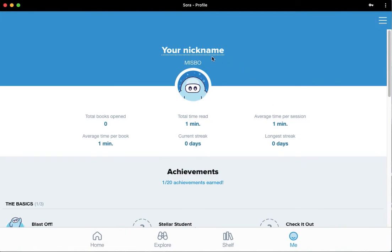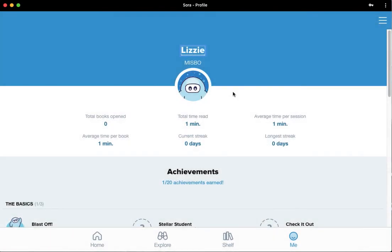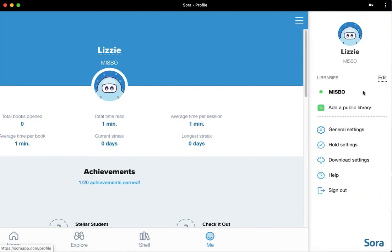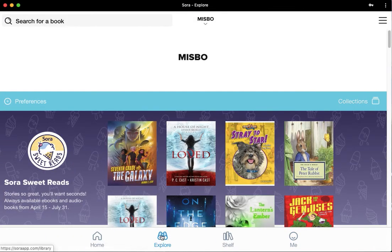You can also customize it right here, and we know that she goes by Lizzie, so we're going to say that this is Lizzie right here. So that is how you add your public library account and really have access to absolutely a ton of great audiobooks and ebooks and sometimes video.